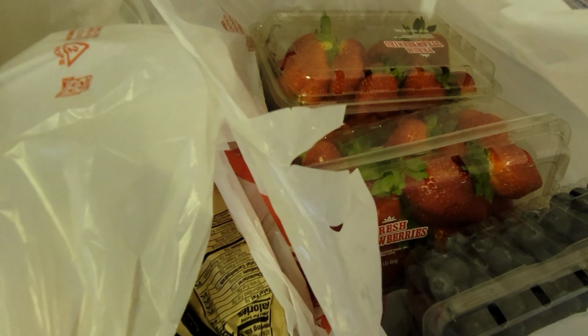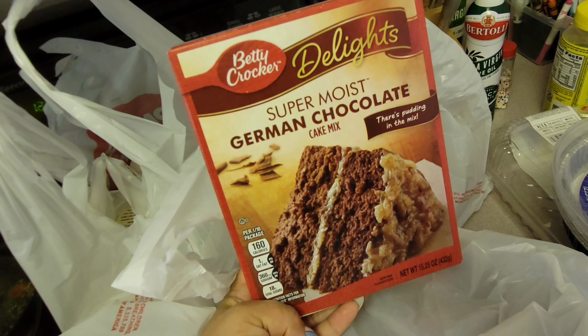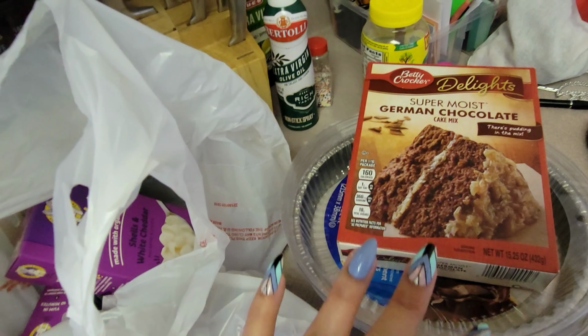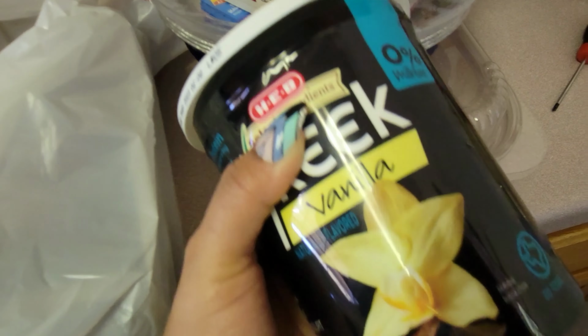Lots of berries and strawberries for the mornings, some mac and cheese, of course. And this is, so my father-in-law likes German chocolate cake. Couldn't find the icing that goes on it, but hopefully we can later. Greek yogurt for the boys. A lot of times they'll eat this with some cereal in it.